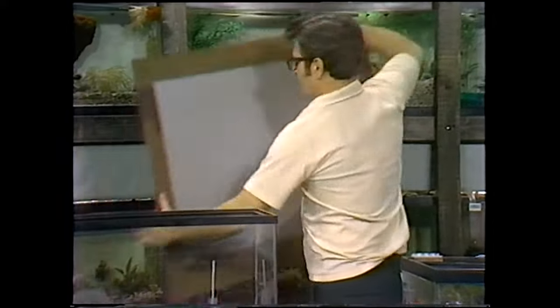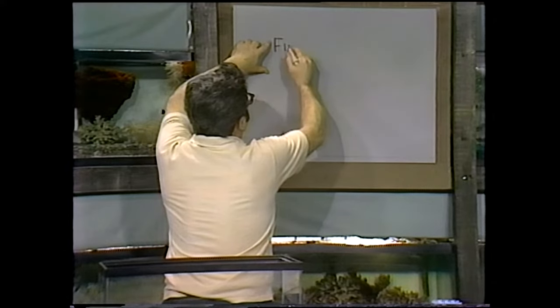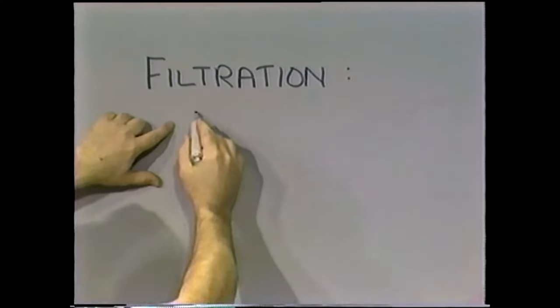Because filtration has got to do a number of things in the aquarium, and we'll find out as we get further into this that some filters do more than one kind of filtering. Let me just put down a couple of key words here in terms of filtration. First of all, we do want to keep the water clear. We do want to take out any floating lumps or what have you, whatever you want to call them. So we do want a physical filter. That's one kind of filter. Or again, let me stress that what we're talking about is the concept here of what's going on. Filtration, okay? So one kind of filtration is physical.